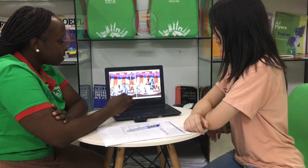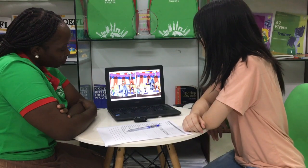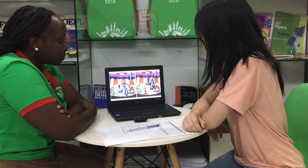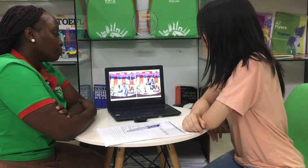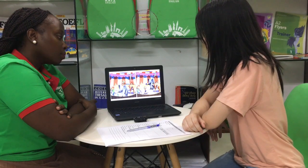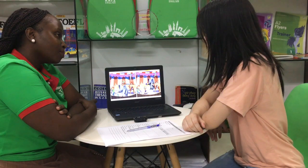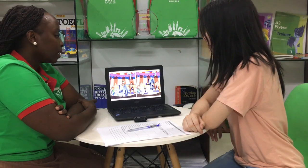Okay. Are you ready for the test? Yes. Number one, find the differences. Picture one, picture two. In picture one, the clown is sitting on the elephants. But in picture two, the clown is playing with the elephants. In picture one, the boy is cleaning the camel with a brush. But in picture two, the boy is washing the camel with the horse paint. Okay.